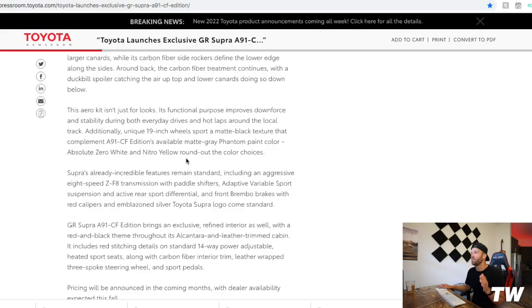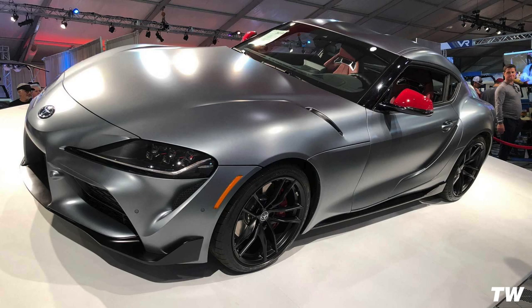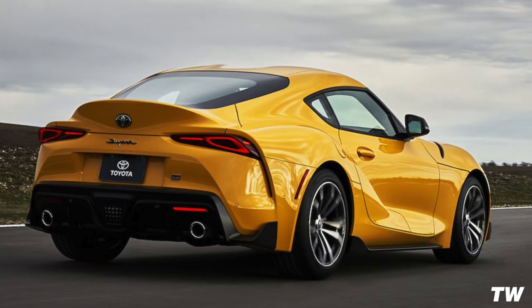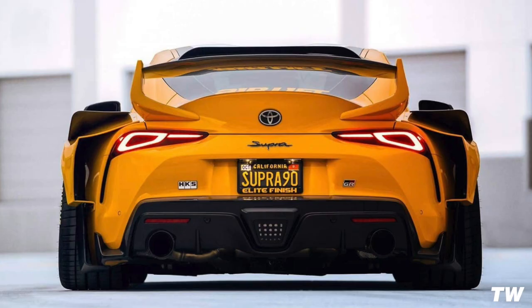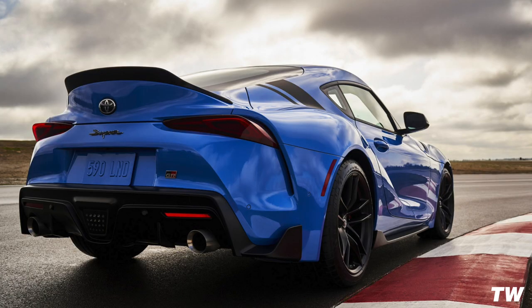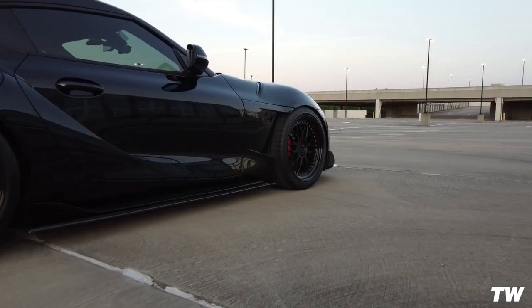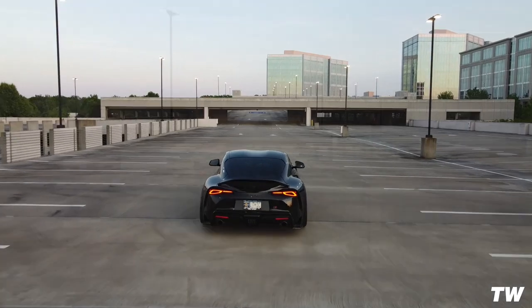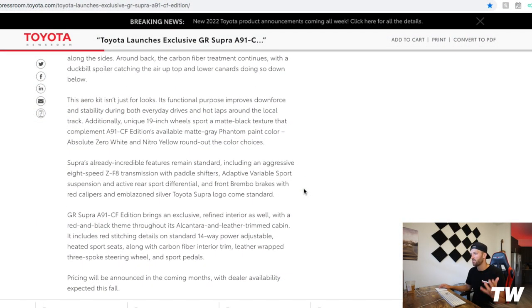So it sounds like the A91-CF Edition is gonna become available in Matte Gray Phantom, Absolute Zero White, and Nitro Yellow. I really like the Nitro Yellow. It looks amazing. There have been some wide body Nitro Yellows done that look really sick. That and Refraction Blue would be the only other colors that I personally would buy the Supra in, but I really like the black. As much of a pain in the butt as it is to keep clean, I really, really like the black.